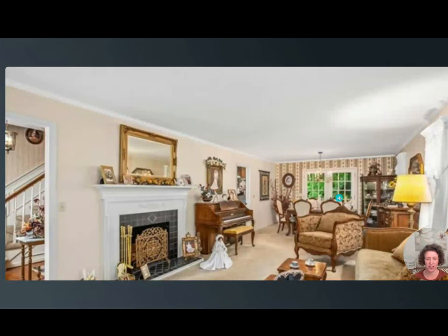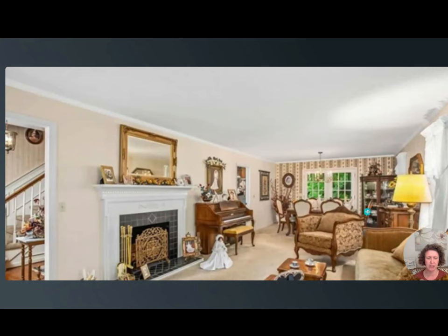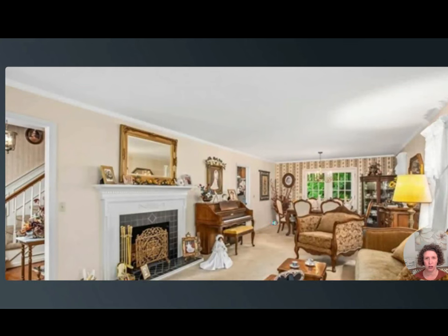There's a lot of things going on here, eyesores that I want to point out. Not only do you have this creepy looking doll right here, yeah, that one, you also have lots of little pictures here, and then you have 1, 2, 3, 4, 5, 6, 7 fake flowers in this whole space. That's way too many. There's no reason to have fake flowers in your home. You have real ones, sure, no problem. Like greenery, if you want to do that. Spider plants, snake plants, ZZ plants, those are fantastic. But these fake flowers, oh my gosh, please just get rid of all of them. Every single one just needs to go, okay?